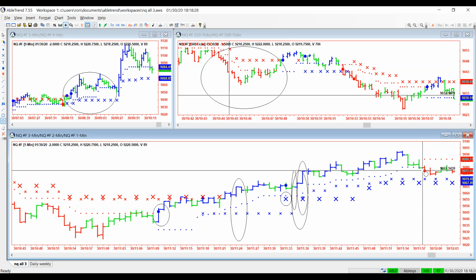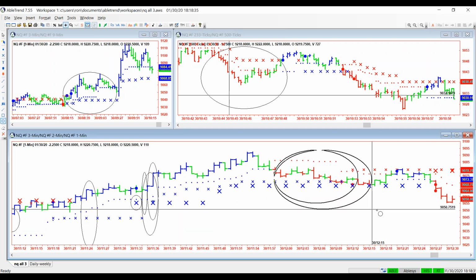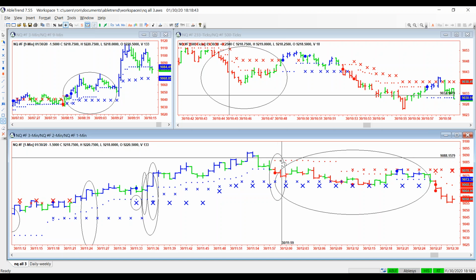After the first 3 trades, I mean, it was nuts. We were over $1,000 profit just on one contract. Keep it simple. Okay. No trade zone here, and it's a good thing we didn't, because way back here, AbleTrend said it's going to go sideways. It's going to be choppy. Just leave it alone. It's too risky.